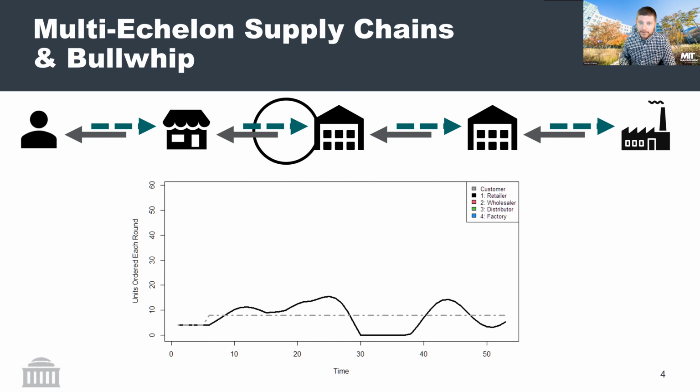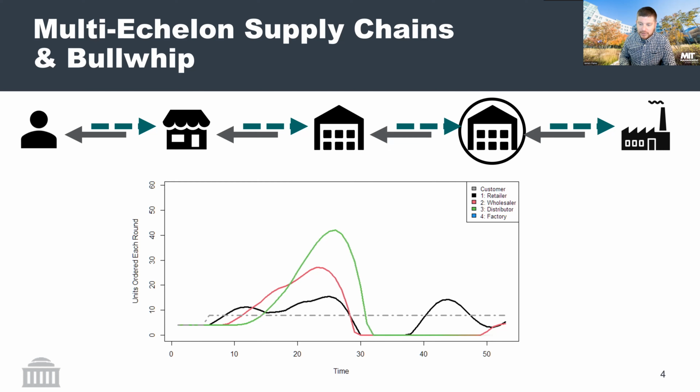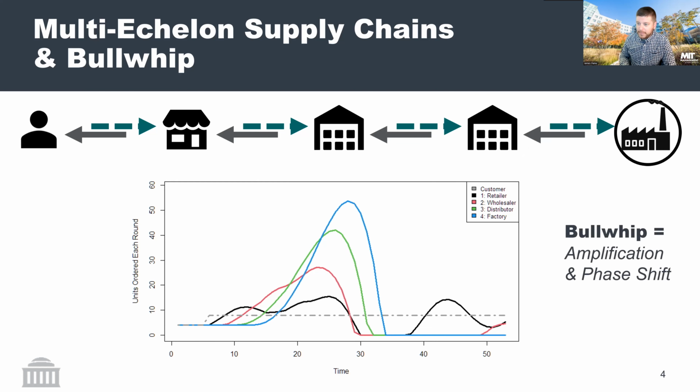perturbation in your signal, as you move further along an inventory and supply chain management system, that perturbation gets both amplified and shifted through time. And that's really bullwhip: this idea of amplification and phase shift over time.